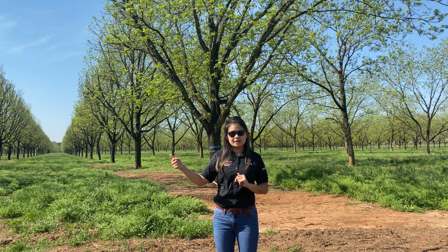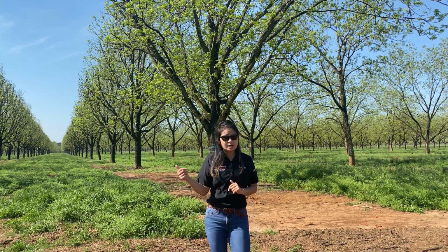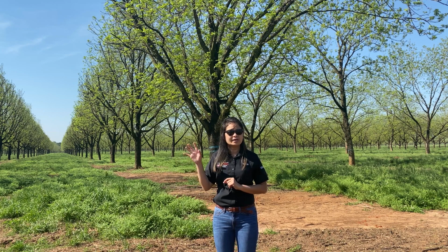For the leaves, as I've said, we sampled for aphids. We also sampled for mites. We also sampled for pecan phylloxera galls on them. So whatever we can find that is feeding on those leaves was counted.